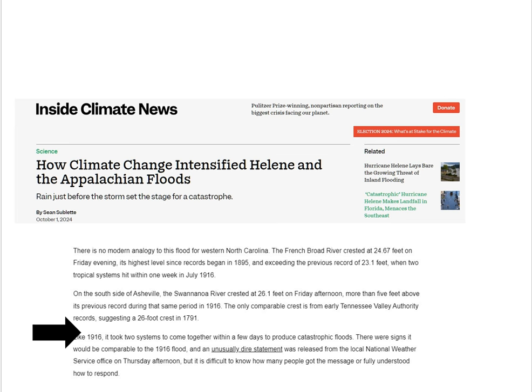So, the point here is, I'm not going to get into whether or not climate change causes hurricanes. It doesn't, okay? It doesn't do that. We had hurricanes long before, so that's not the issue. Climate change does not cause tornadoes. It doesn't do that. What it does is it makes it more likely for extreme events to happen. That's what it does.